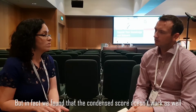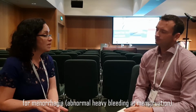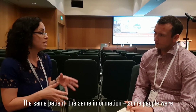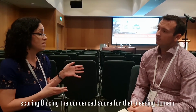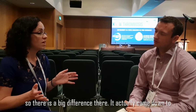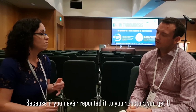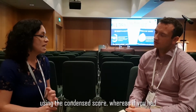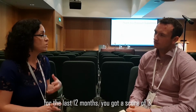But in fact, what we found is that the condensed score doesn't work as well for menorrhagia. And when we looked into that, we found really significant differences. So the same patient, the same information, some people were scoring 0 using the condensed score for that bleeding domain, and some were scoring 3 out of a maximum 4. So there's a big difference there. And it actually came down to, did you go to your doctor and tell them you had heavy bleeding? Because if you never reported to your doctor, you got 0 using the condensed score. Whereas if you had heavy periods since your very first period and had heavy periods for the last 12 months, you get a score of 3.